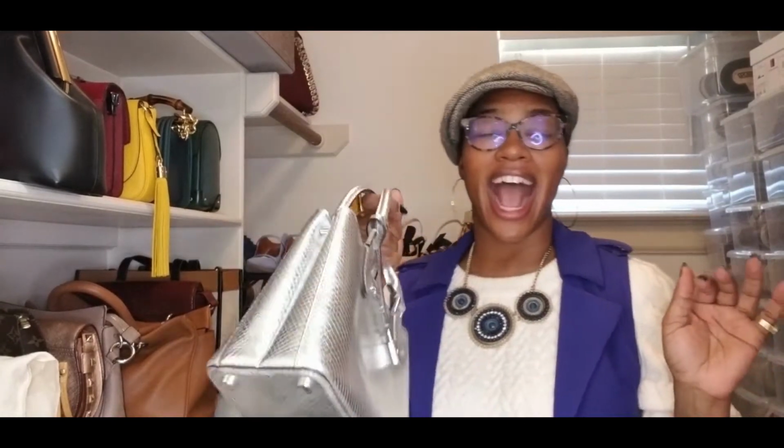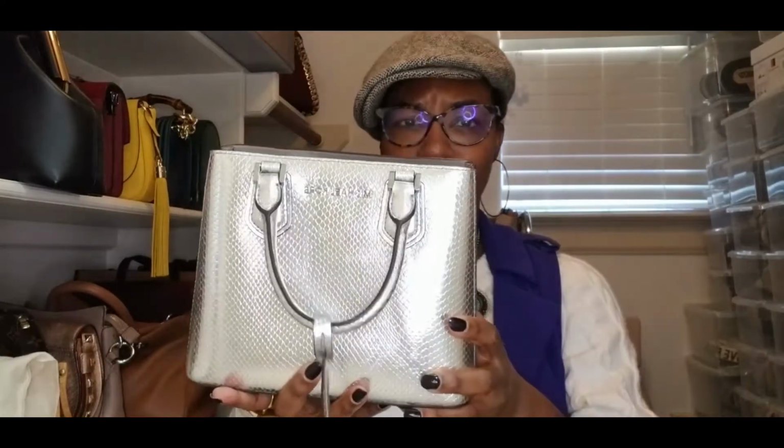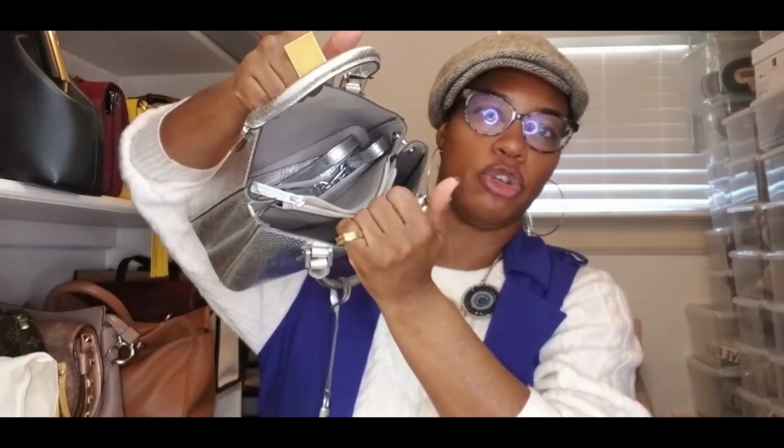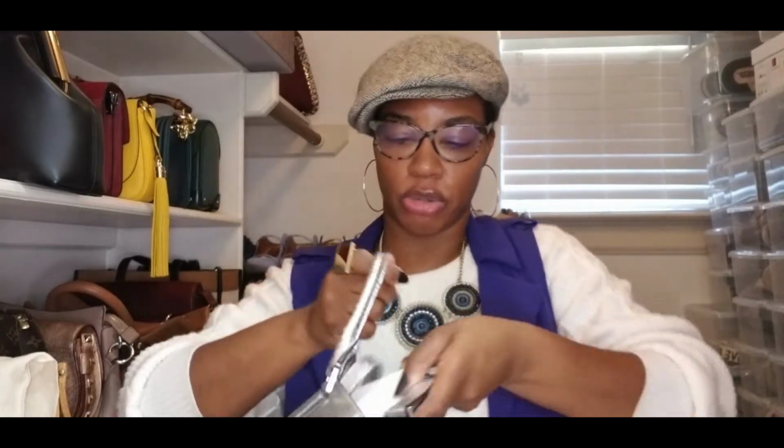A bag that I just can't part ways with is this Michael Kors in this silver python snakeskin print. I forget what Michael Kors names this bag, but the reason why I got it, again, it's structured. It has feet, sits up on its own, and it has 2 sides and a zip pocket here. It fits quite a bit. Top handle, but also came with its own strap.